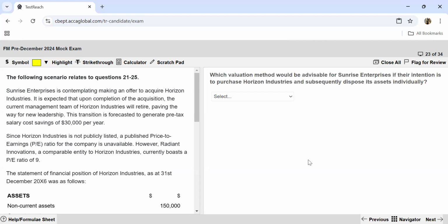All right, here comes the third requirement. Which valuation method would be advisable for Sunrise Enterprises if their intention is to purchase Horizon Industries and subsequently dispose of its assets individually? So let's have a look at it. You are given the options of dividend valuation, net realizable value, and PE ratio method.